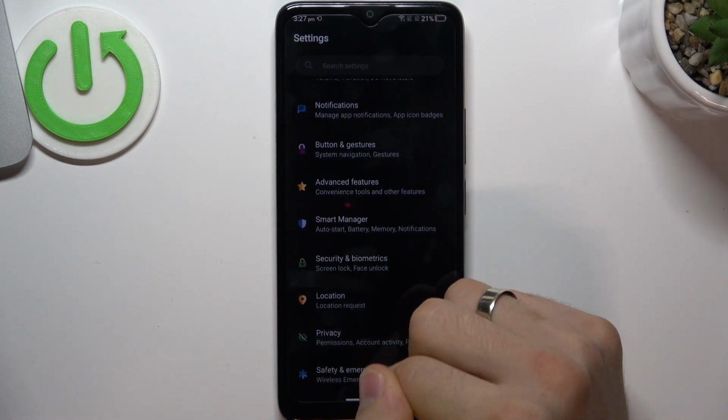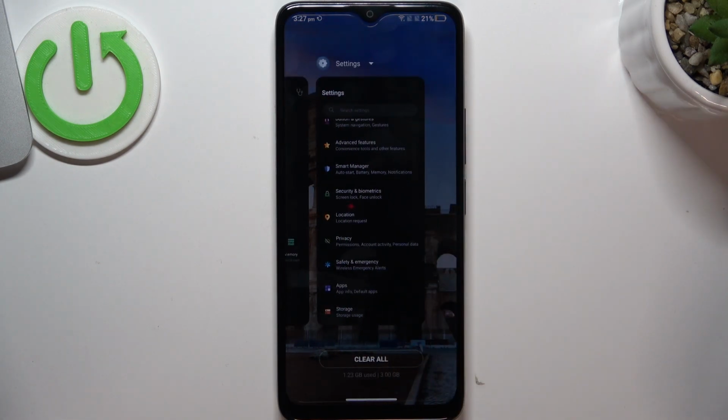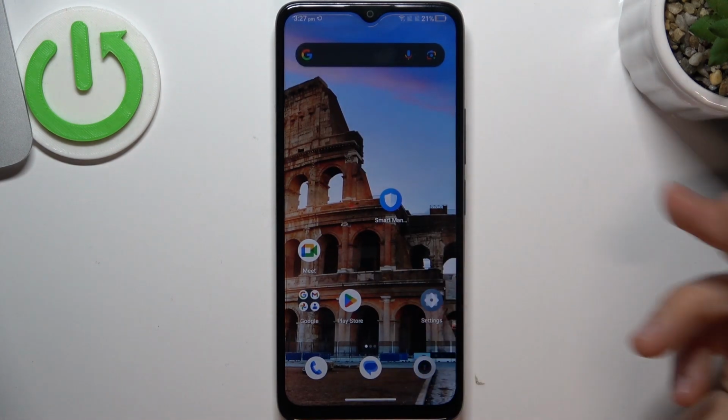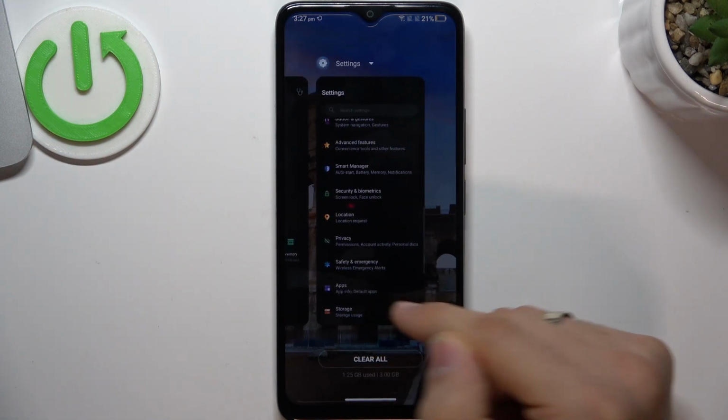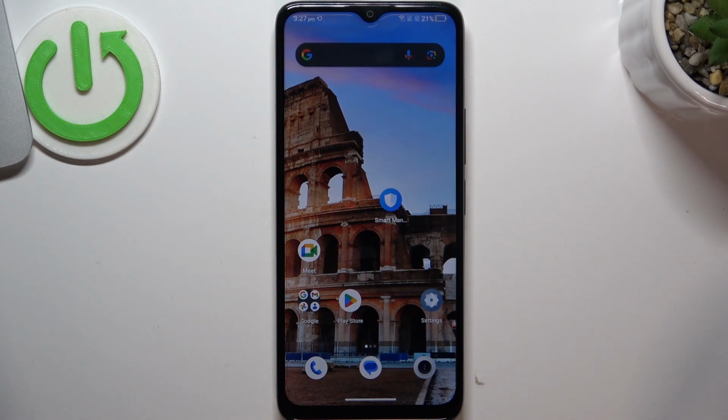I suggest to do it after you close any application. So you have opened settings and now you want to exit it, then swipe up and remove it from your RAM, or just click clear all. So using this instruction you can have your device always in good condition.